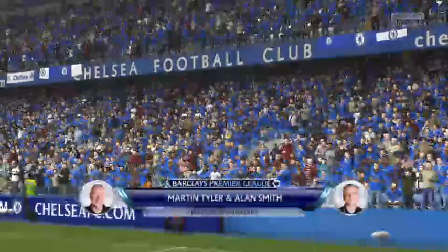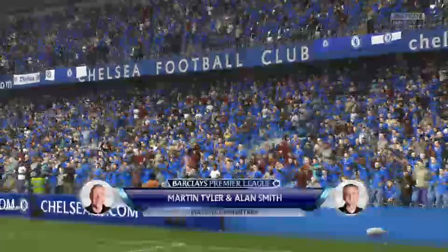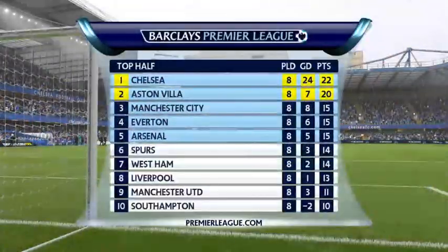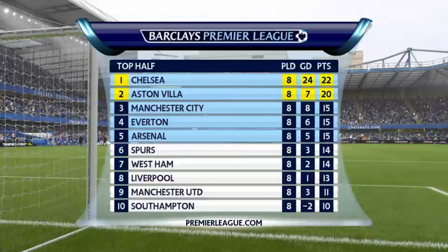And it's Chelsea today against Aston Villa. Chelsea hoping for another win. They played well last time out. They won at home against Southampton. Yeah, 3-0. Comfortable for them, and they're flying at the moment. I think they'll win again.